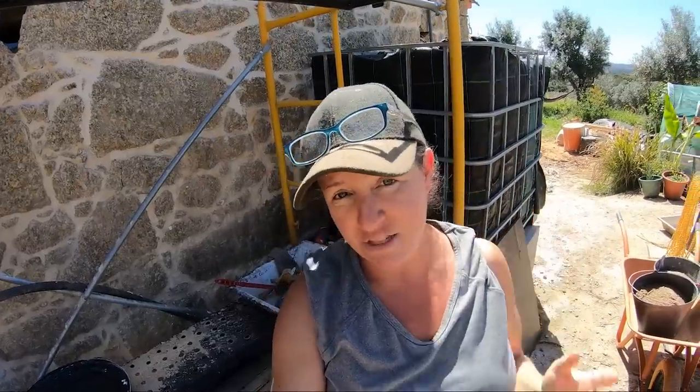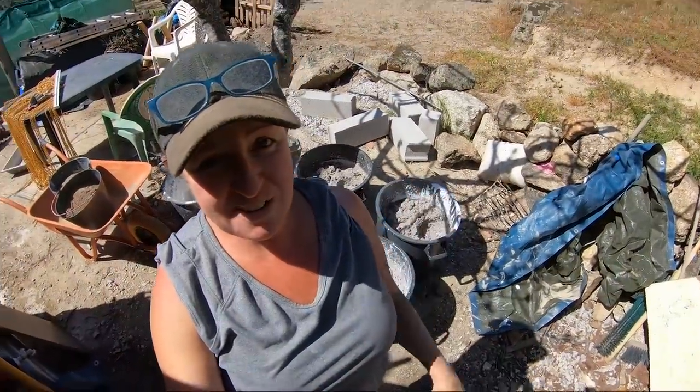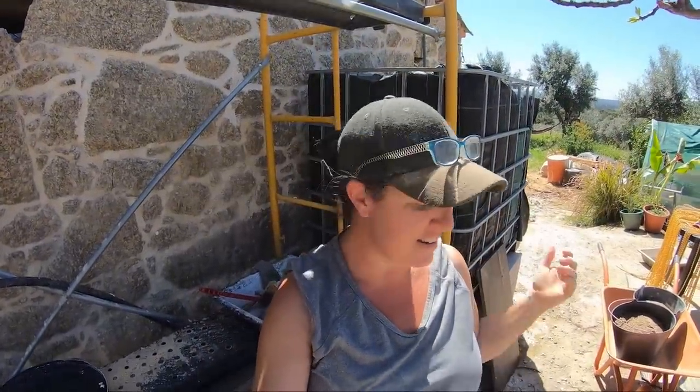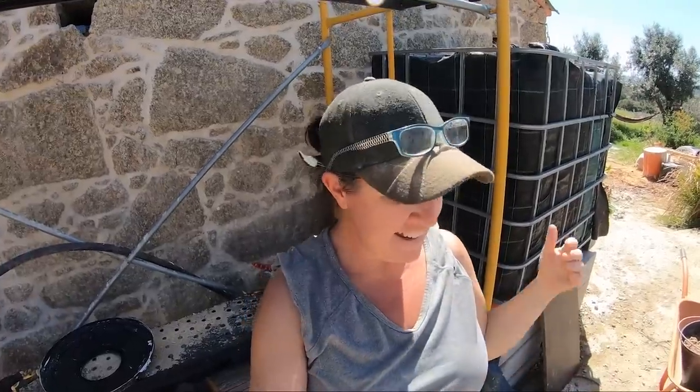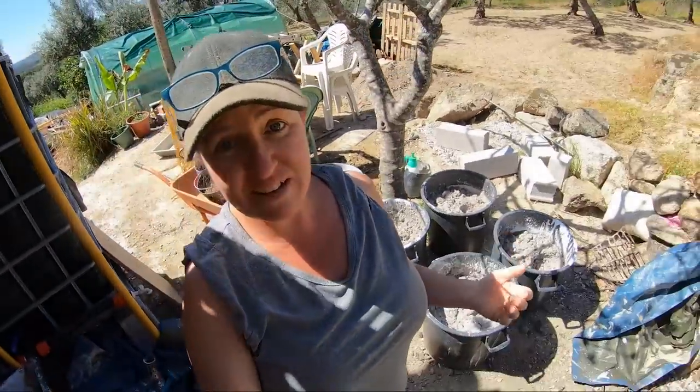I'm just mixing three buckets of coarse builder sand with one bucket of lime putty, and I end up with this glorious stuff. It's so great to use. It's nice and sticky. It goes on the wall beautifully, and I'm a massive fan. And it's great because it's really easy to slake it, which is the process of adding the quicklime into the water and making the putty.